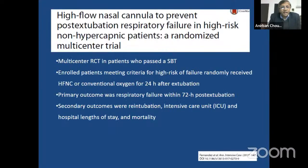Then came this study, high flow nasal cannula to prevent post-extubation respiratory failure in high-risk non-hypercapnic patients, which was again a multicentric randomized trial. All these patients passed a spontaneous breathing trial. They enrolled patients meeting criteria for high risk of failure. They randomly received HFNC or conventional oxygen for 24 hours after extubation. The primary outcome was respiratory failure within 72 hours post-extubation, and there were other secondary outcomes too.